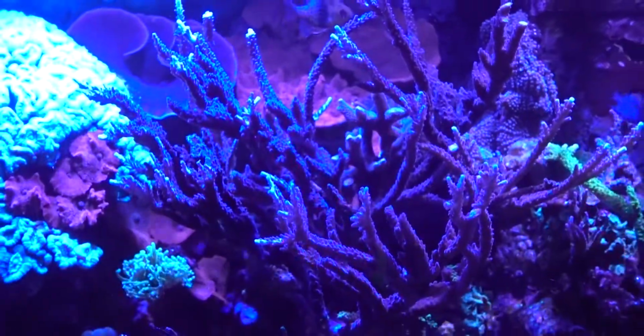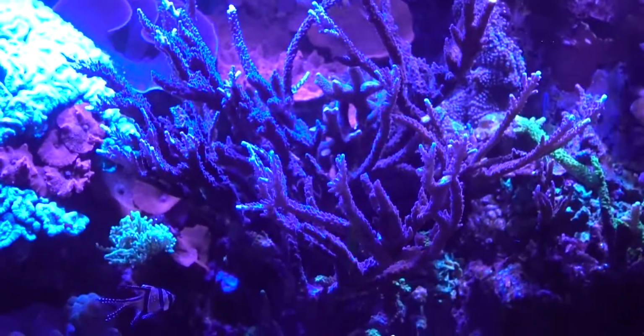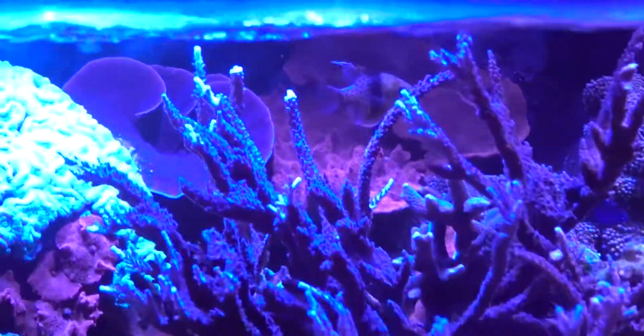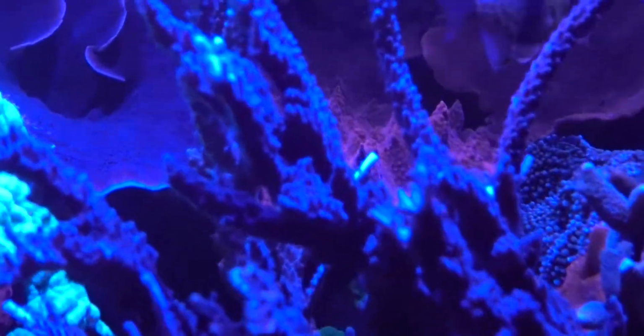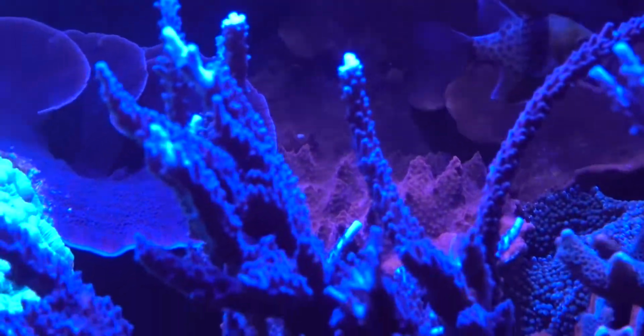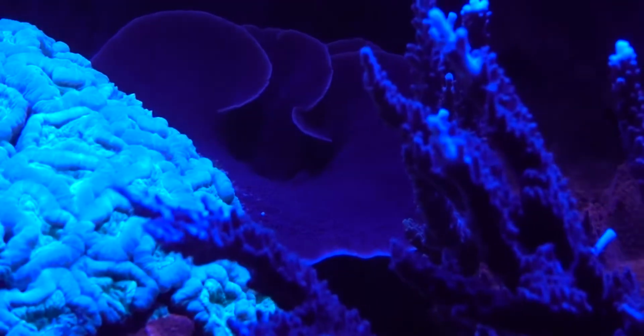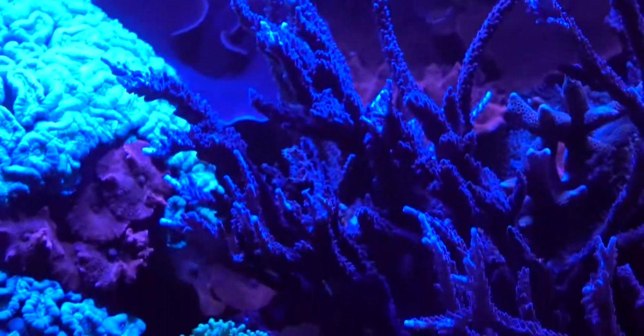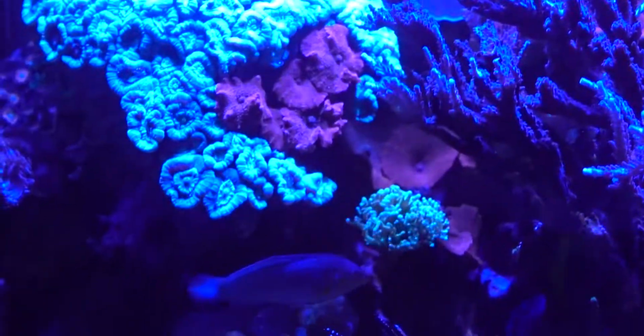And then the lights just begin to go a bit too blue, but that's a blue tip acropora. And in the background you can just see setosa and also purple plating. And again, that was really small. All of these corals have started off as frags.